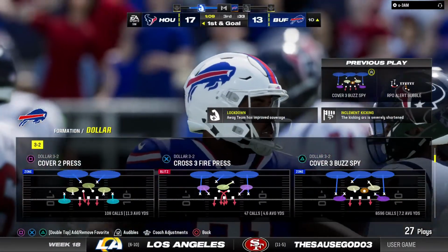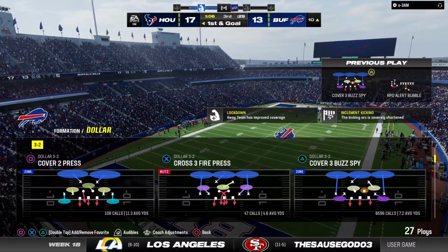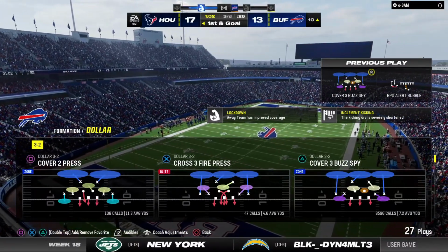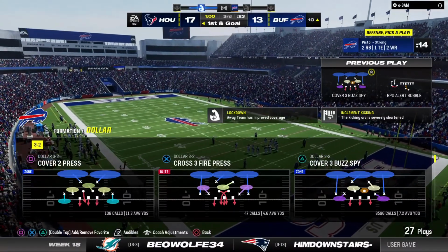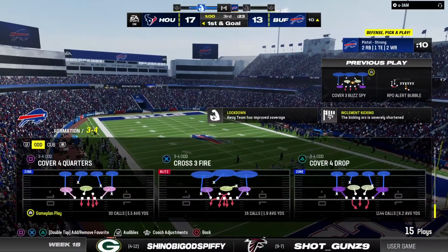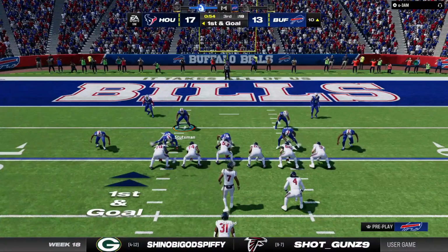Well, this has been a long drive. In fact, he's eaten up a good chunk of the 3rd quarter, which is precisely what you want when you're playing with the lead. You control the football, you control the clock, and impose your will on the defense. Under a minute to go in this 3rd quarter as they come up 1st and 10.